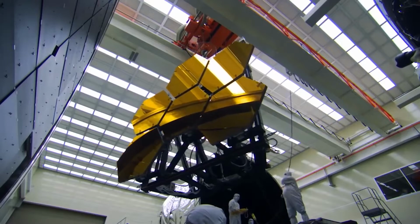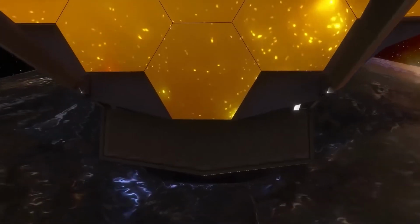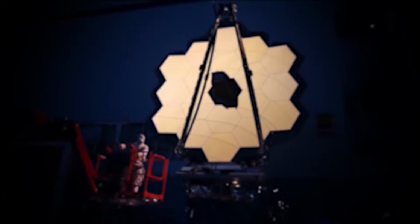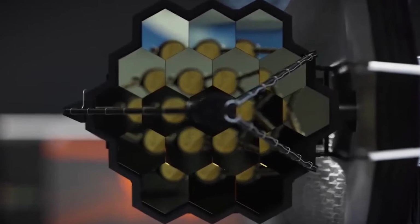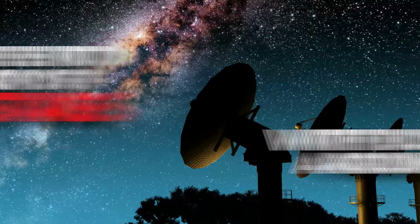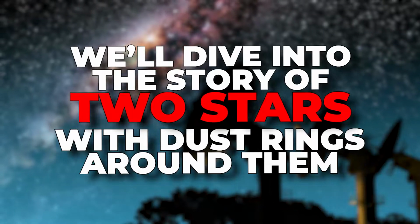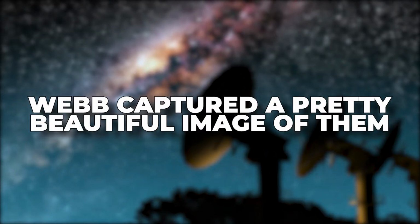Ever since NASA launched Webb, we've been getting some really cool images of space, and amazingly, they just keep getting better. Even though the images themselves are quite a treat to look at, they're also helping astronomers understand things about the cosmos which used to be a mystery before. Today, we'll dive into the story of two stars with dust rings around them. Webb captured a pretty beautiful image of them, so let's get into it.